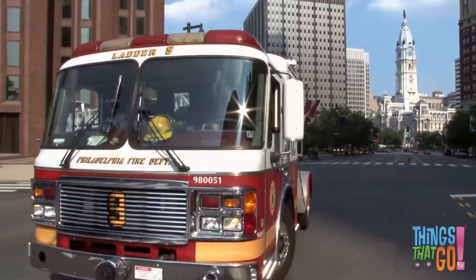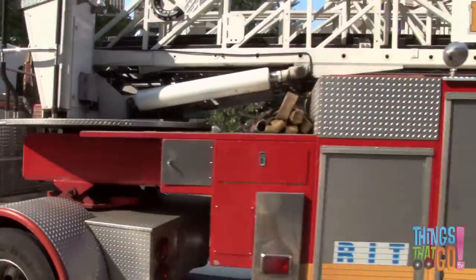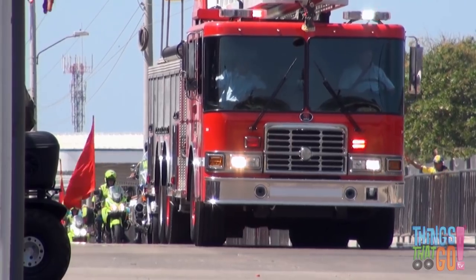Would you like to be a firefighter when you grow up? It would be fun to ride on a fire truck.